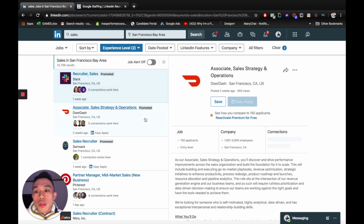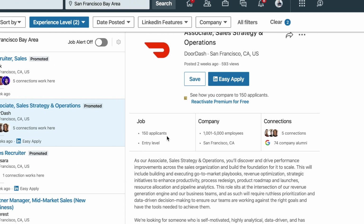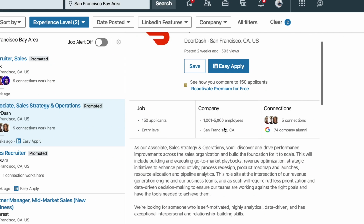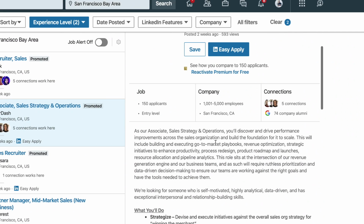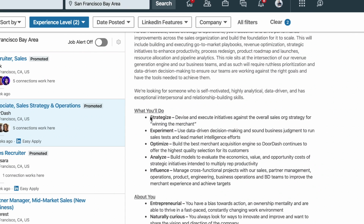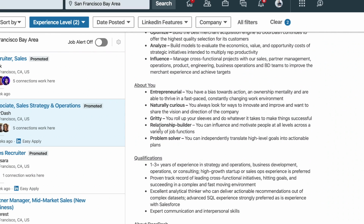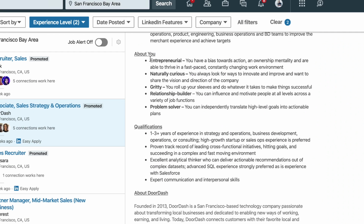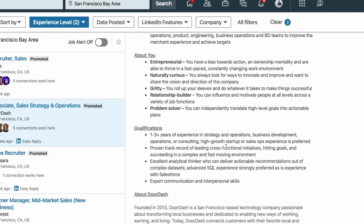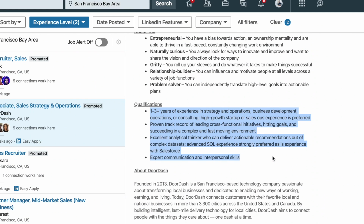So let's go with DoorDash right here and just look at the job description. Associate sales strategy and operations, you can see that 150 applicants applied, and this company is about 1,000 to 5,000 employees big, as well as the description of the job and the company. What you'll do, you'll basically strategize, experiment, optimize, and build relationships. This is who you should be and what they're looking for, and these are some of the qualifications.